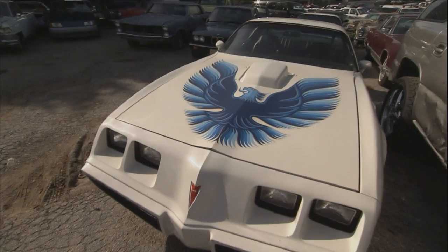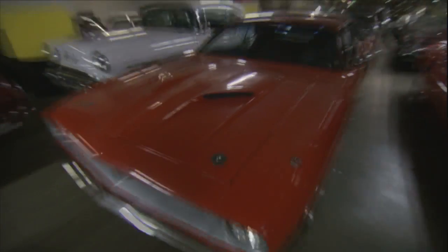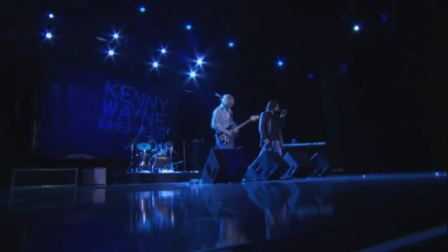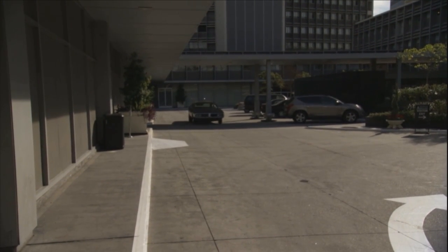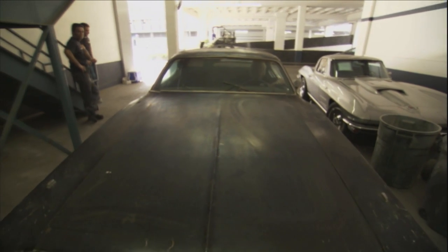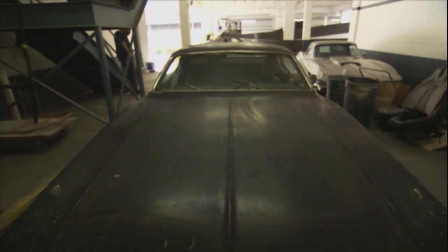Kenny's heading to Picture Car Warehouse, where Ted Moser and his team do what they do best. We build, design, and create cars for the movie industry. Ted builds cars for guitar players, too. We're getting ready to tear this 1972 Dodge Charger down. We're going to strip the paint and get it down to bare metal and see what we're working with here. As he always does, Kenny gets his hands down into the deconstruction. And that's because this musician is also a certified car guy.